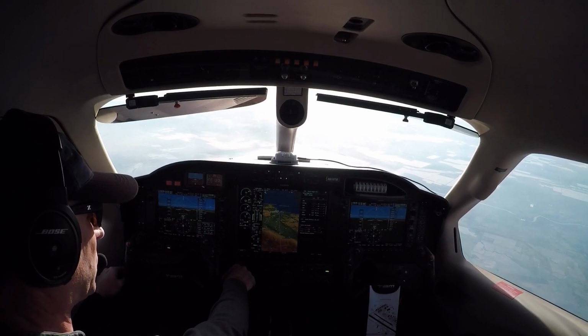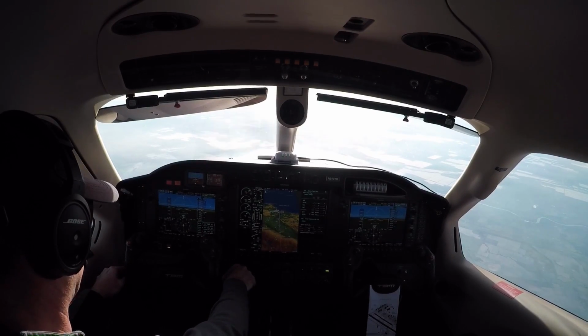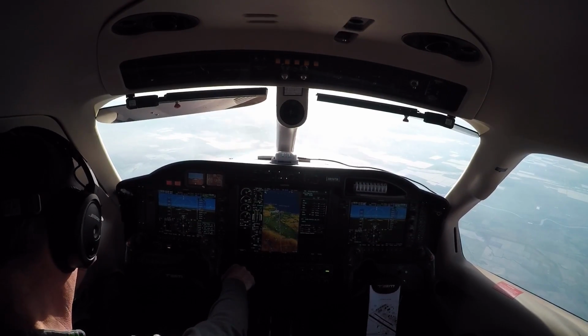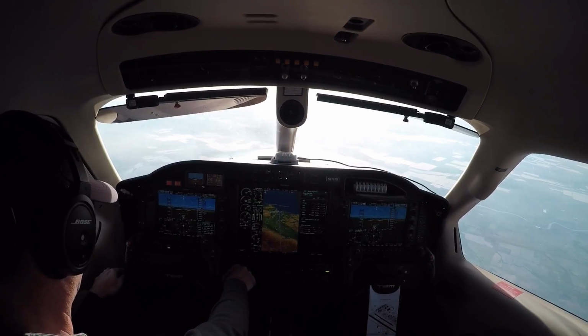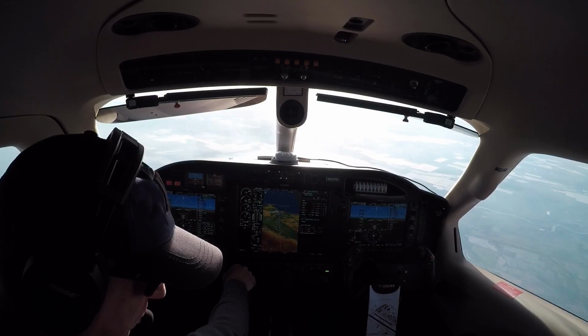Local approach, Warrior 235 Sierra Romeo, we've got Lincoln Airport in sight. 5 Sierra Romeo, roger. Turn 10 degrees right. 10 degrees right, 235 Sierra Romeo.